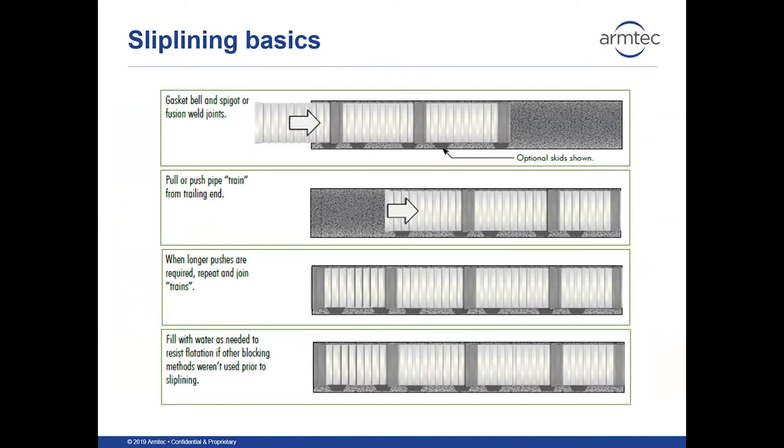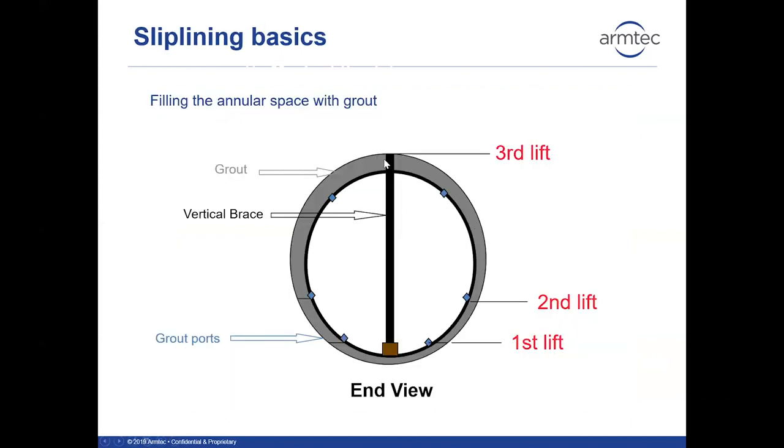You want to prevent flotation. One way of doing it is to fill the new pipe with water, but when you're dealing with a very large diameter pipe, you might require a large amount of water, which is something you may want to avoid. So the other option is to work with grout ports on your new pipe. You can have grout ports installed. You make sure that one of them is at the 12 o'clock position, and you can then brace your new pipe through that grout port using the host pipe as a secure point of anchorage.